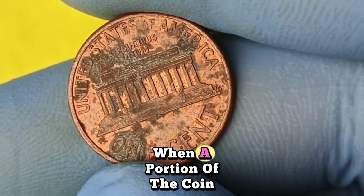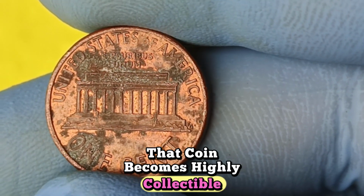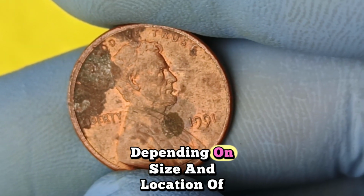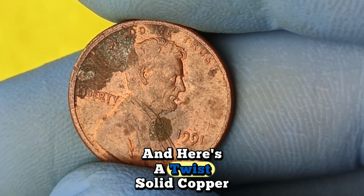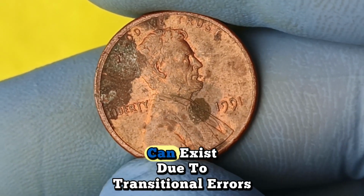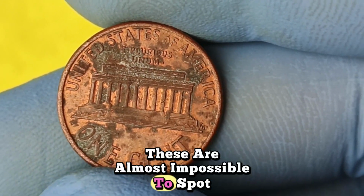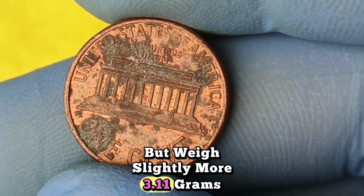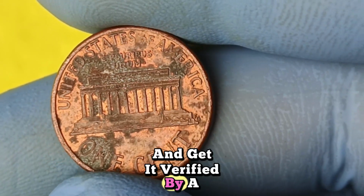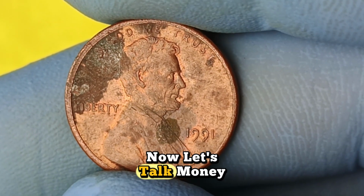Clipped planchet. When a portion of the coin is missing due to an error in blank cutting, that coin becomes highly collectible. Prices for these can range from $30 to $100 or more, depending on size and location of the clip. And here's a twist. Solid copper 1991 pennies, while extremely rare, can exist due to transitional errors or wrong planchets being used. These are almost impossible to spot by eye alone but weigh slightly more, 3.11 grams instead of 2.5. If you find one and get it verified by a grading service, it could be worth over $1,000.